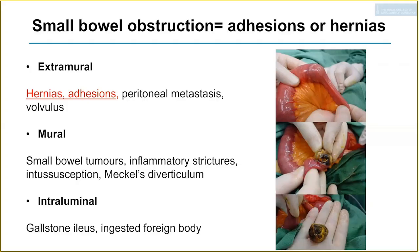When we talk about obstruction to the lumen of any structure, whether that be small bowel, large bowel, ureter, esophagus, it is helpful to think about extramural causes, mural causes, and interluminal causes. By extramural, I mean outside of the bowel, causing an obstruction of the bowel, and typically these are hernias and adhesions, peritoneal metastasis from cancer such as ovarian cancer, or small bowel volvulus, which we've already mentioned.